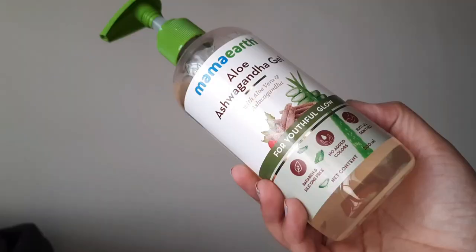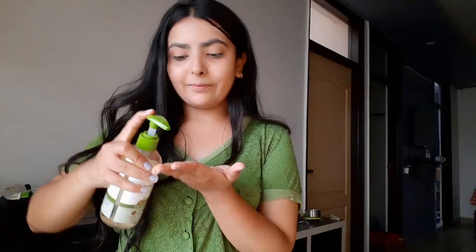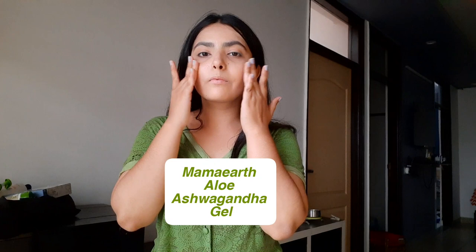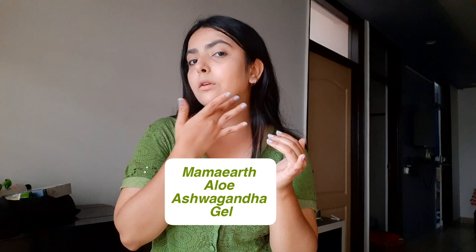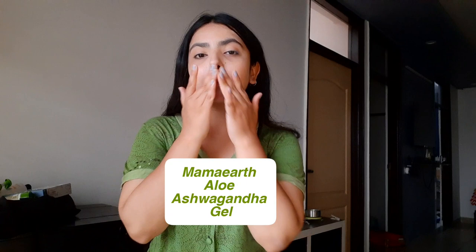Then I like to use Mamaearth Aloe Ashwagandha Gel. It is crafted with the goodness of aloe vera and traditional ashwagandha. And you know guys, this face gel deeply moisturizes my skin and soothes any irritation or inflammation. This is like a holy grail product for me, especially in summers. And don't worry guys, it quickly absorbs into the skin, and it is a non-sticky formulation. And you know guys, it gives you that youthful and radiant skin.